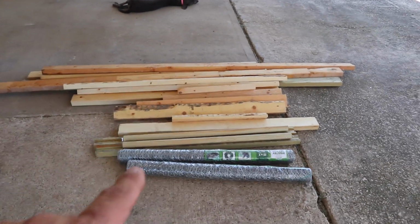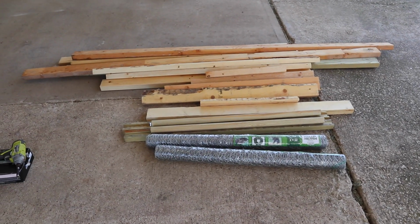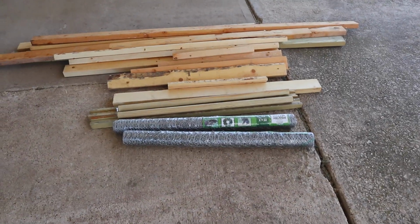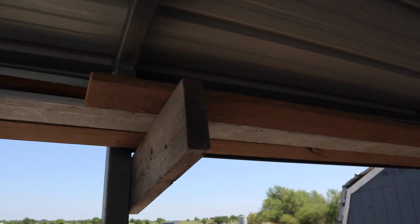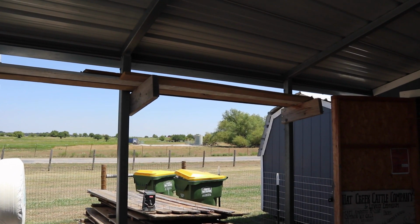I haven't really done the calculations, but I'm thinking we have enough materials here to frame up the entire chicken tractor and then put the netting on there. I've got some extra 1x4s up here too that we've saved from various projects. I've got them in my little holder up there, and we will use those if we need to. So let's get started.